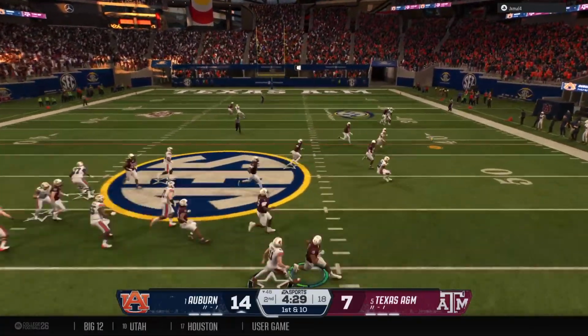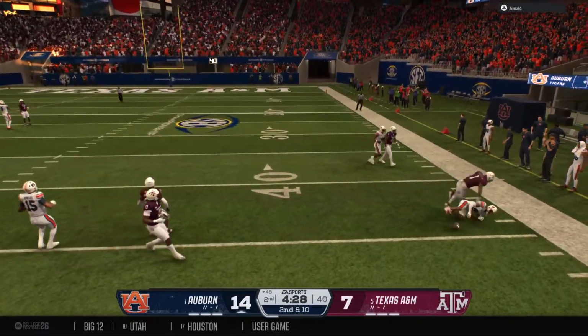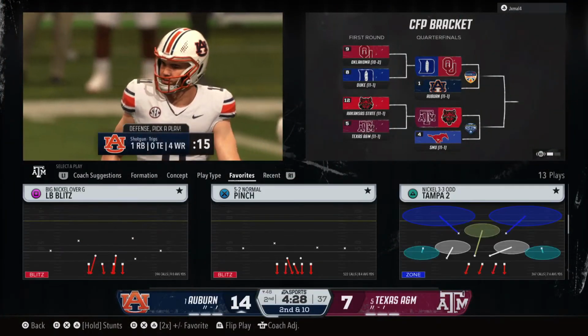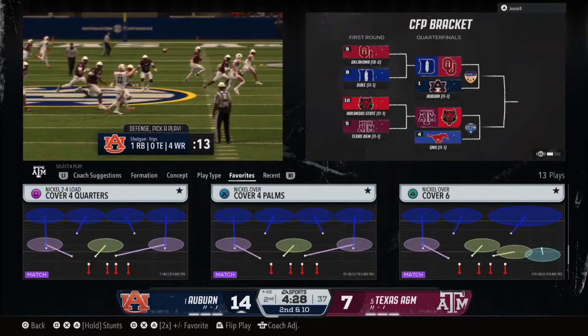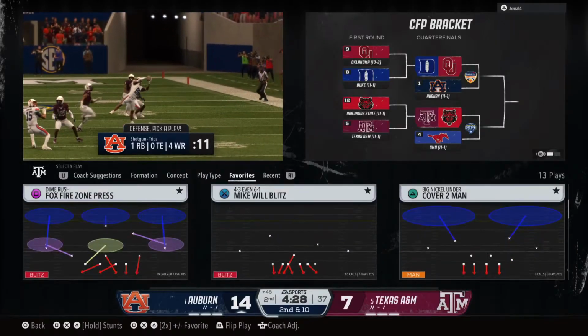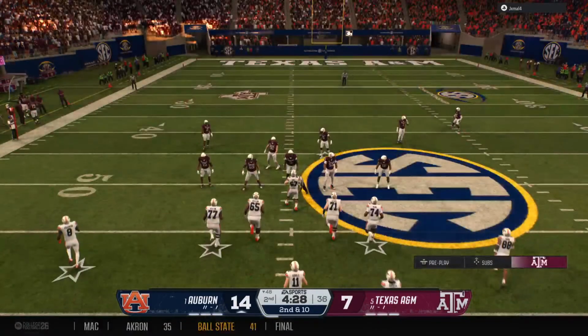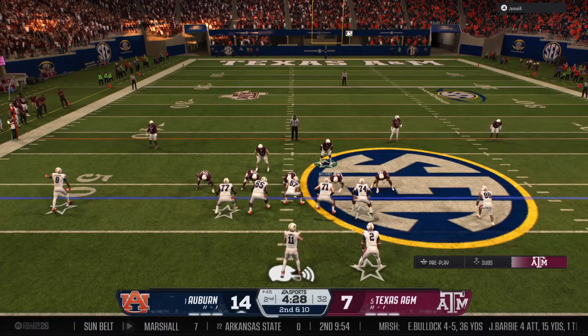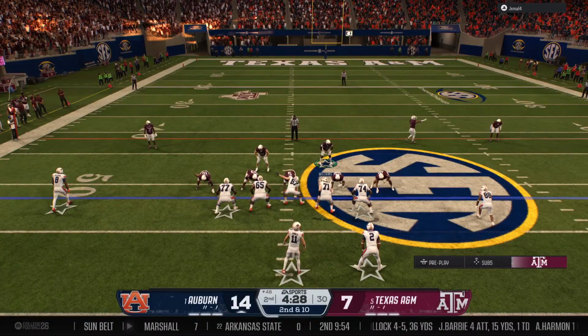Bringing pressure. Bought some time, now lets it go. Physical defending. That one falls incomplete. Brings up second down. Chris, I thought he had his hands on that football. I thought he was going to come down with it. But give the defense all the credit with a big hit to knock that ball loose. Second and 10 now from the 48 after that incompletion.